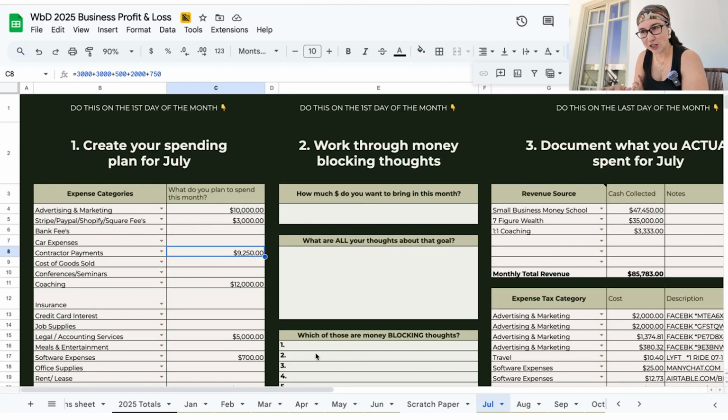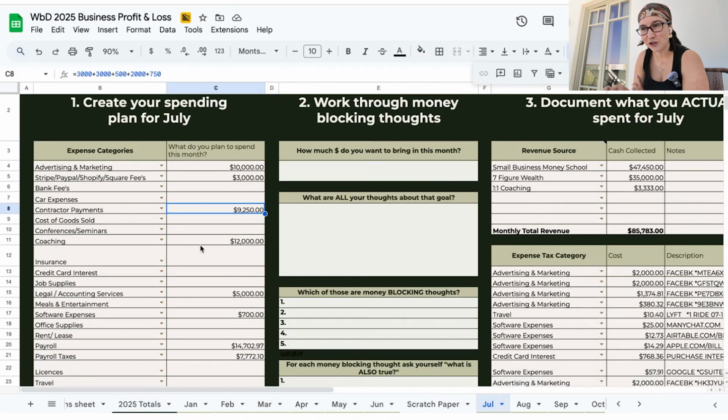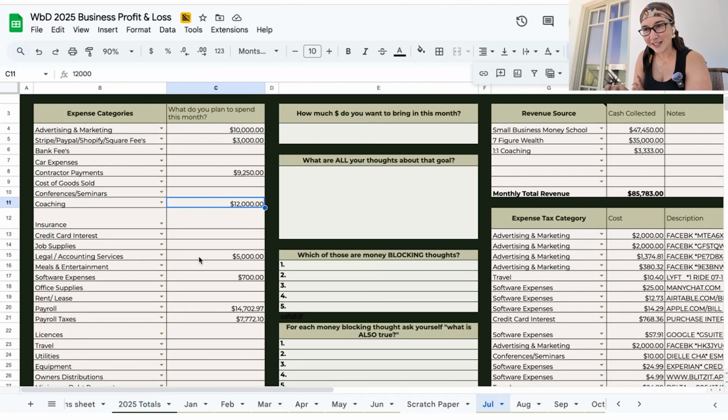Contractor payments, I budgeted $9,250 and I actually spent $9,800. So I was right on the money in terms of contractor payments. And the reason it's a little off is because I had some extra podcast recordings I did in the studio that cost me a little bit of extra money. Coaching, I budgeted $12,000 and I actually spent, did I spend anything? I think I spent zero. Okay, so I spent way less than I budgeted.